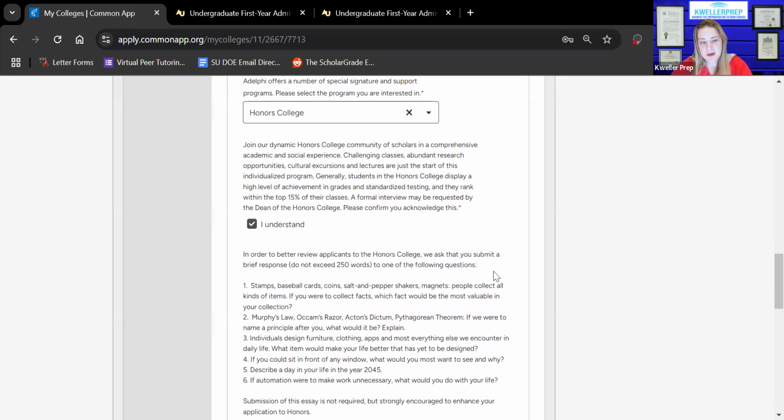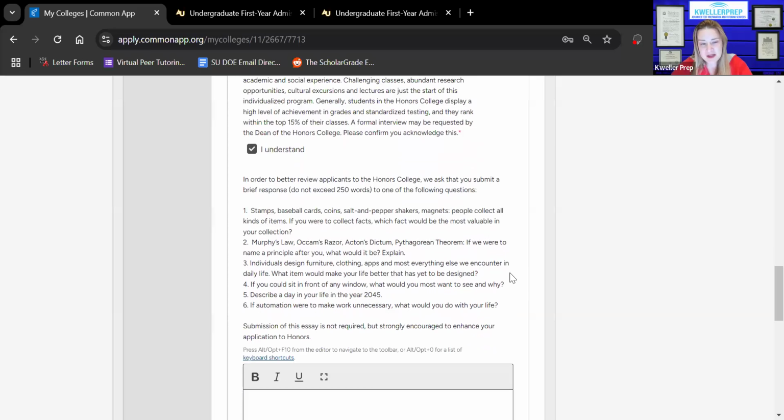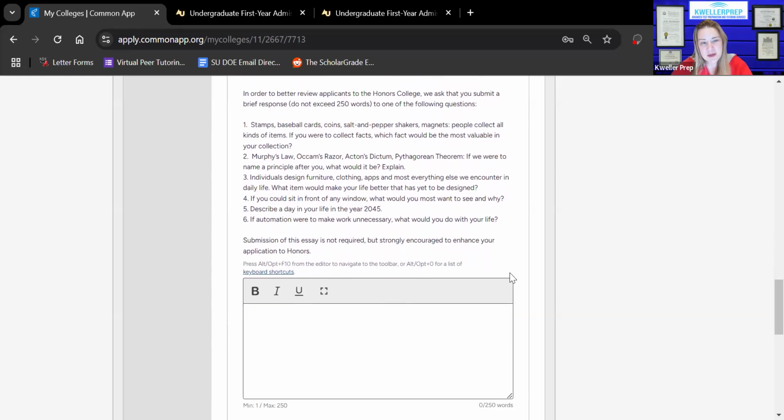Ready? In order to better review, all the college applications sort of look like this. I'm just focusing on this one because, since it's local, I happen to really like Adelphi. It's easy and it has so many great dual degree programs, and I want you to see what it looks like. In order to better review applicants to the Honors College, we ask you to submit a brief response, 250 words, to one of the following questions.